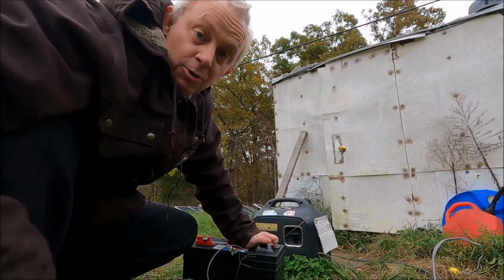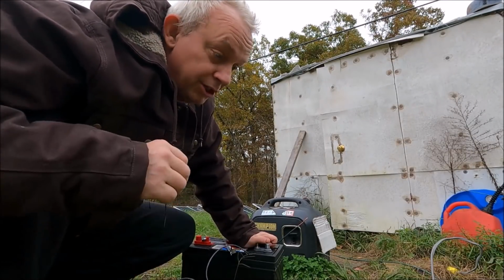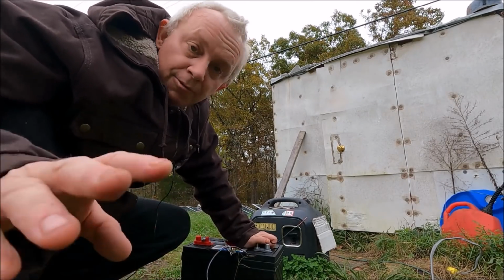Every piece that you need in order to hook up your own solar panel set. It's really easy in my mind. It's really cheap in my mind. And I encourage everybody at least go out and get one solar panel and a battery and a charge controller. Give it a try, an inverter.